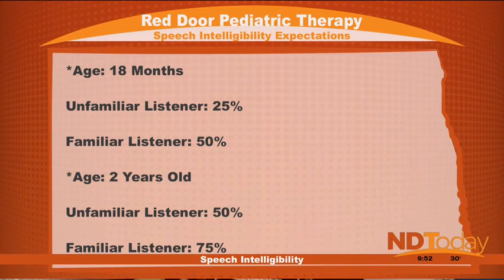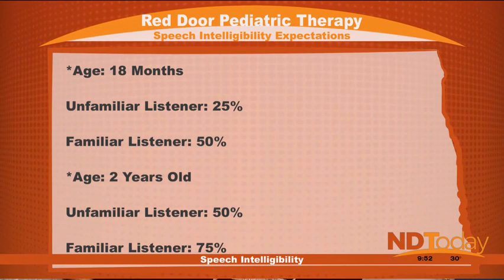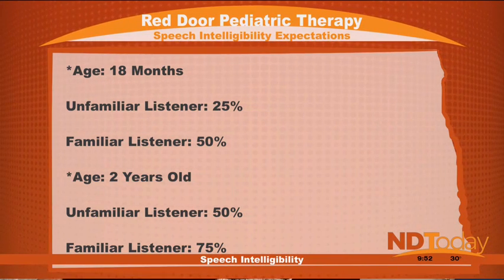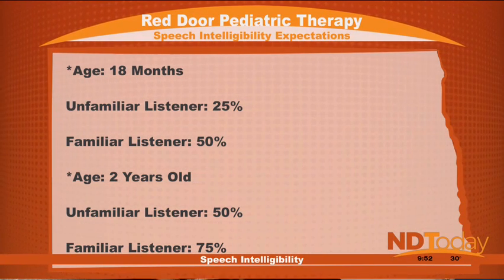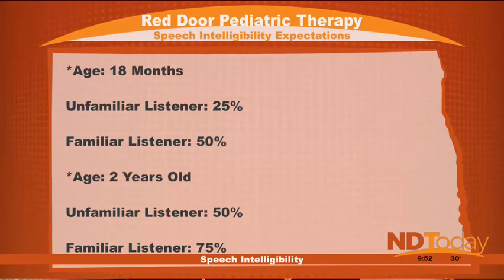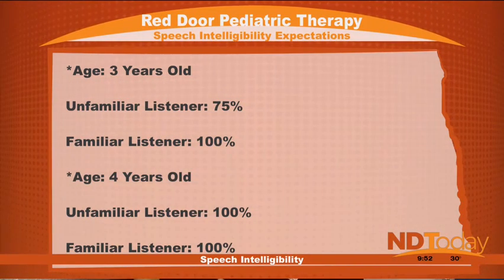As they go on to 2 years old, an unfamiliar listener should be understanding about half of what a child is saying, while it increases for the familiar caregiver to be closer to 75%. As they go through that third year of life, we want the unfamiliar listener to understand 75% of what they're saying, and then the familiar caregiver should be nearing 100%.